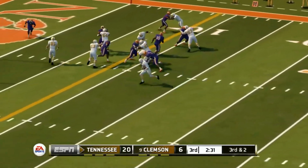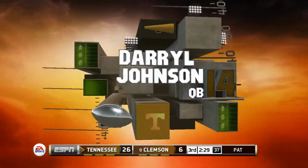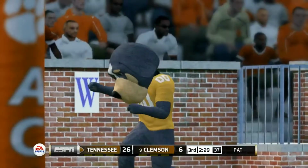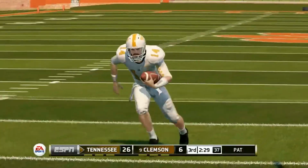Big opening. Touchdown, Volunteers. Put his eyes on that end zone and ran with some real purpose there.